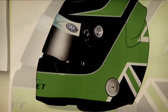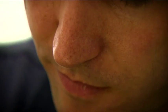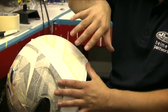What we have to do is lay the design out first with fine line tape. Because of the two curves of the helmet, you've got a curve going that way and that way. It's virtually impossible to do anything on a computer that you could lay on there. So mask off the areas that we don't want to paint. At the moment we want to do the green sections, so the black there is covered up, those sections are going to be covered up. Then we'll spray the green, let that dry for about an hour, peel off the tape on the other sections, and then repeat the process with the next colour.